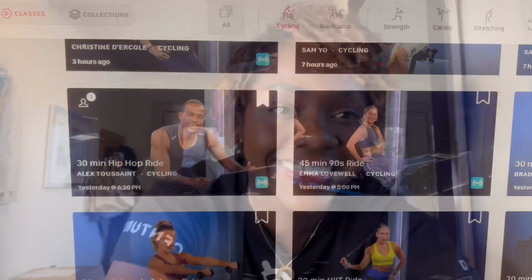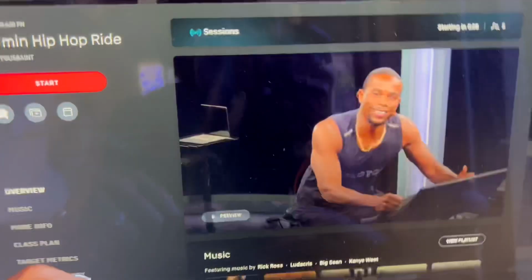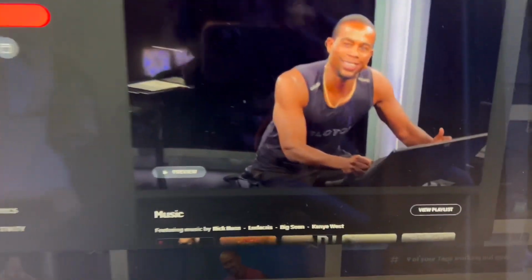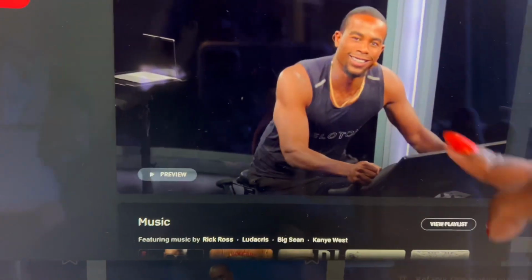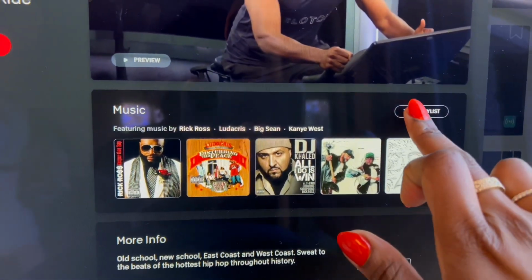All right, let me just show you real quick what the inside of a cycling workout looks like. So when you click on it, it opens up to this larger screen and you will see the music, which is very important to Peloton. You will see the playlist. You can view playlist.